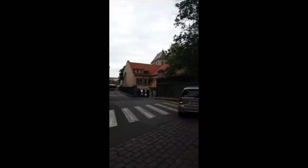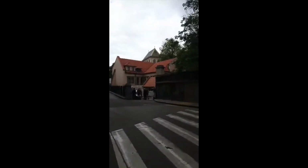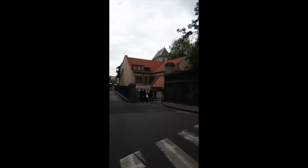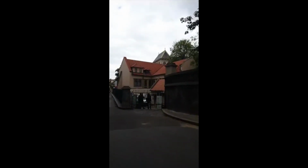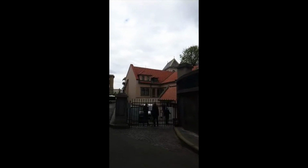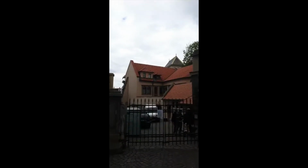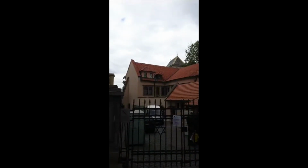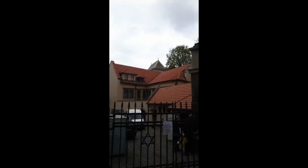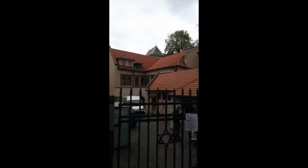Pinkas Synagogue was turned into the Museum of the Holocaust during the 50s. It is a Renaissance building. It was built by a very wealthy man called Mr. Horowitz, who built it as his own private synagogue for Rabbi Pinkas. That's why Pinkas Synagogue. It's no longer active. All the walls inside are covered by beautiful calligraphy. All the almost 80,000 documented Holocaust victims from my country are commemorated there.